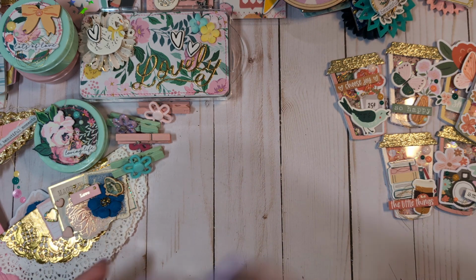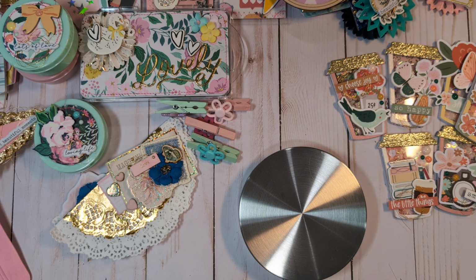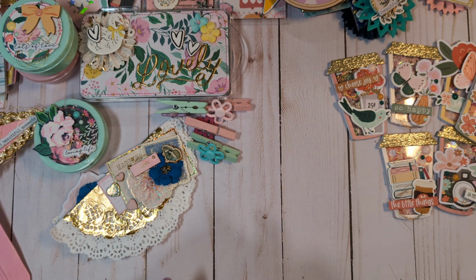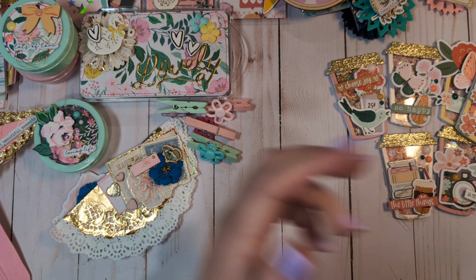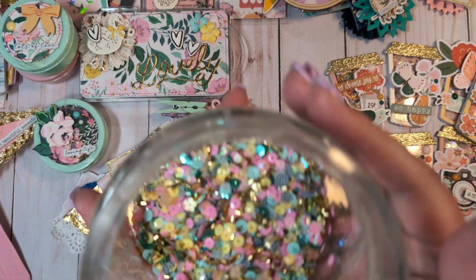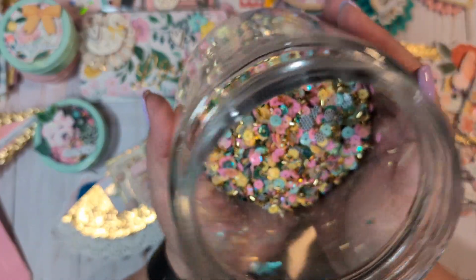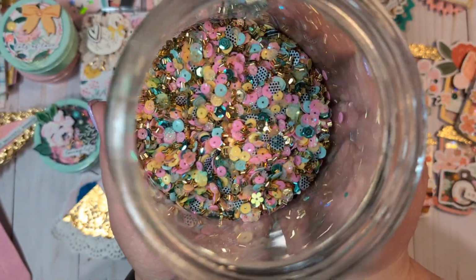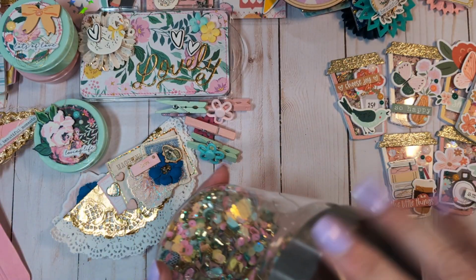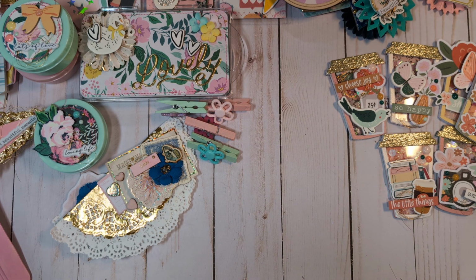In fact, I think what happened was some of these sequins leaked out of this jar. They didn't leak out of the pocket letter, but I think they just got out of the jar somehow, and were stuck to the pocket letter. So that sequin mix. And then I made one for Garden Party, which has got the aquas and the pinks and the yellows and the black and white and some gold. Gorgeous mix. So yeah, that is everything other than the gifts that I've already given away.